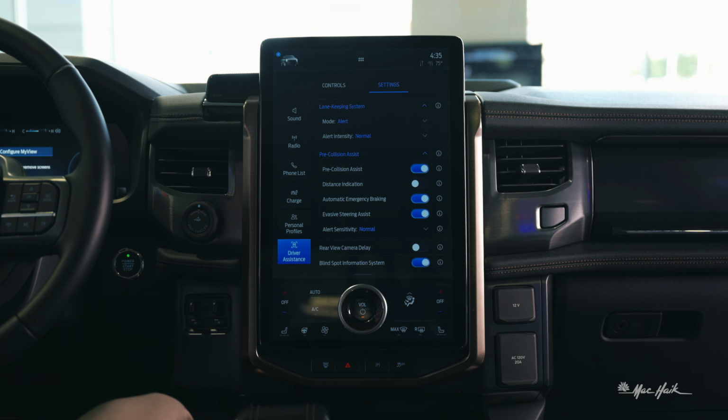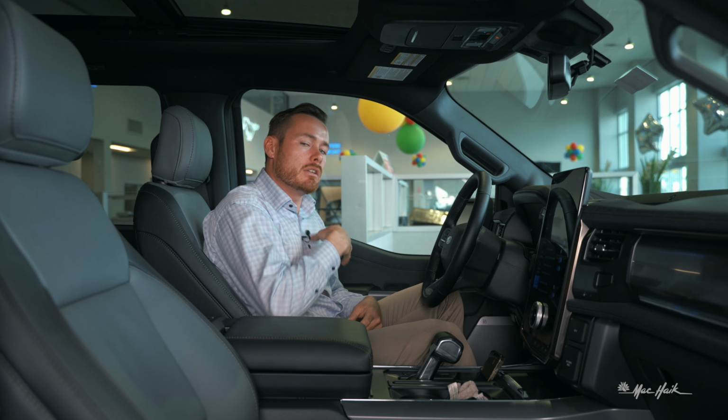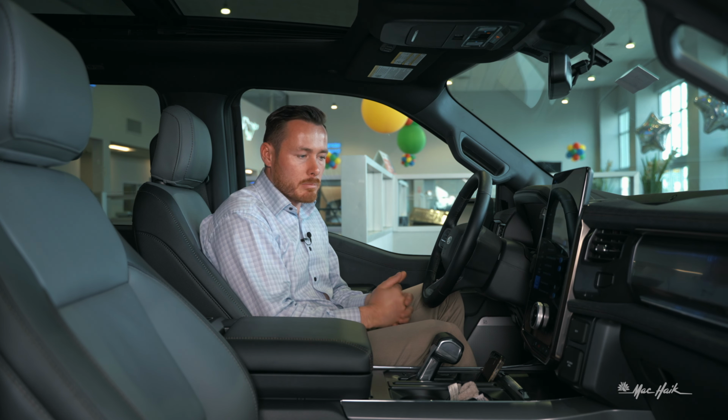So in case of a situation where you're following a vehicle too closely, it'll automatically apply the e-brake. Even if you don't, first it'll flash and warn you. If you do nothing, it'll apply the e-brake.